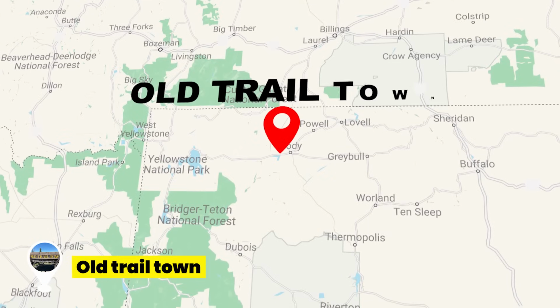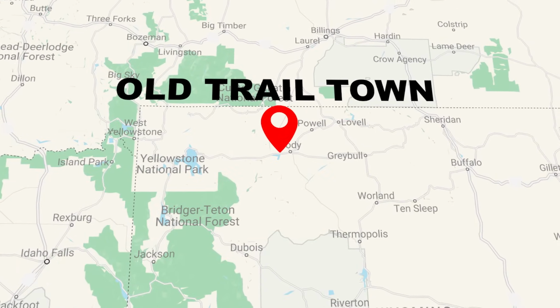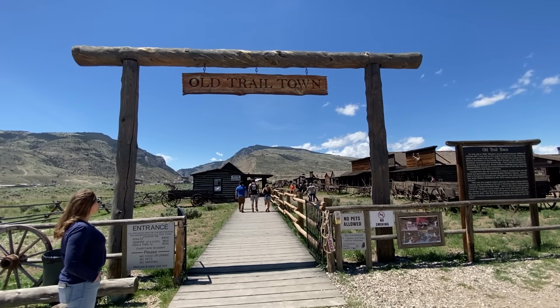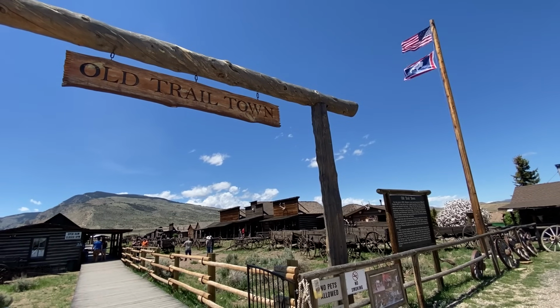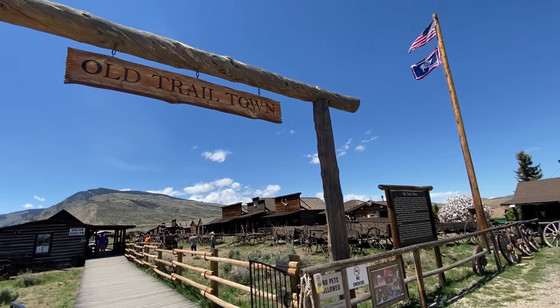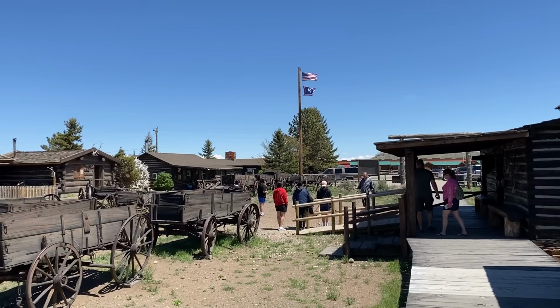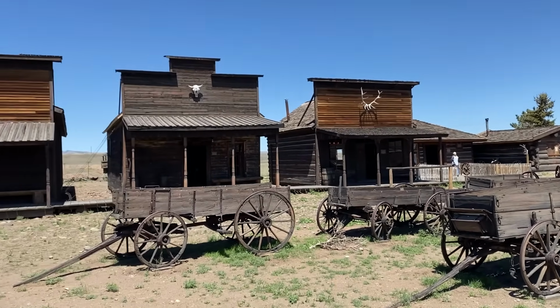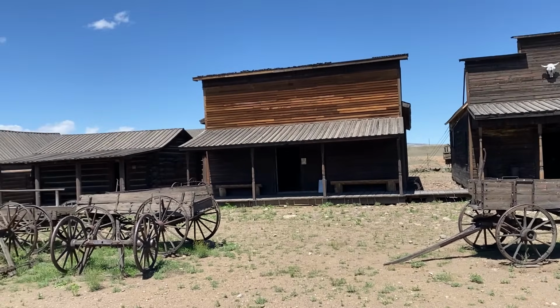This is Old Trail Town, located in Cody, Wyoming. This isn't technically a ghost town. Old Trail Town was established in 1967 by historian Bob Edgar, who sought to preserve the history and spirit of the Old West. It's a collection of buildings that he purchased from various places around the West and then moved to Cody to be preserved. He collected over 25 buildings.